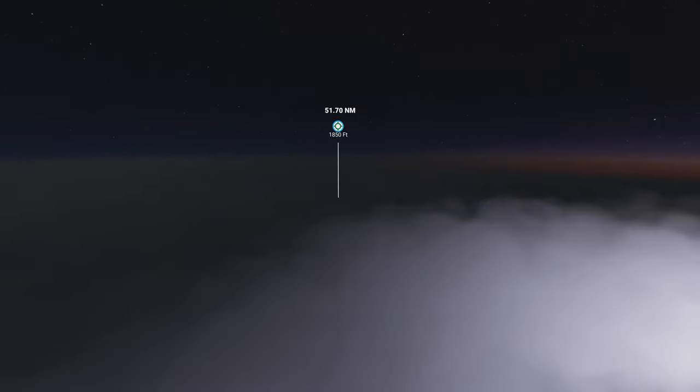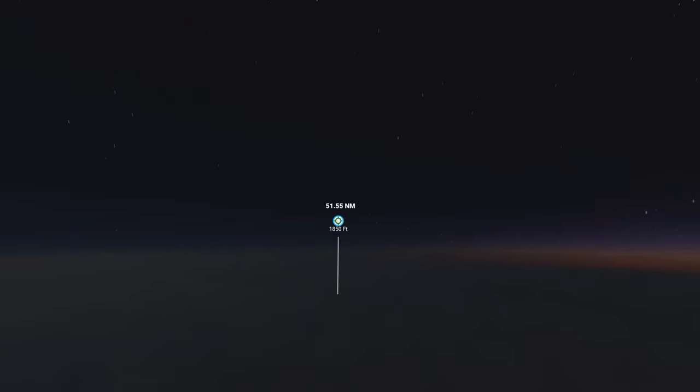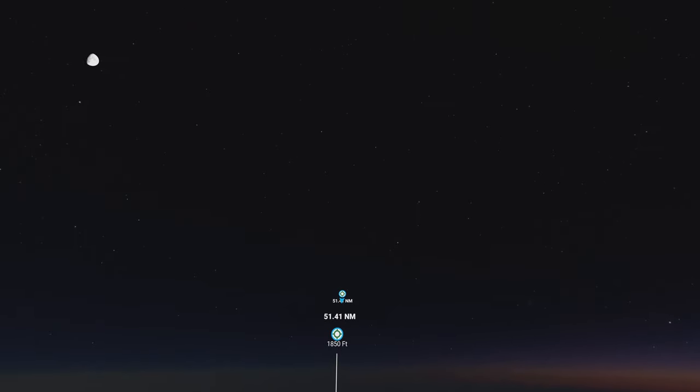Airport down there. Obviously that's the west. Wow, this is really interesting to be up here out in space, basically. I mean, we're not, but above the clouds. See the Milky Way galaxy off there in the distance.